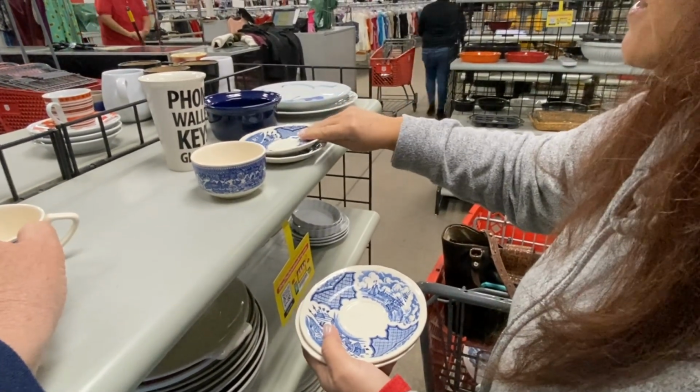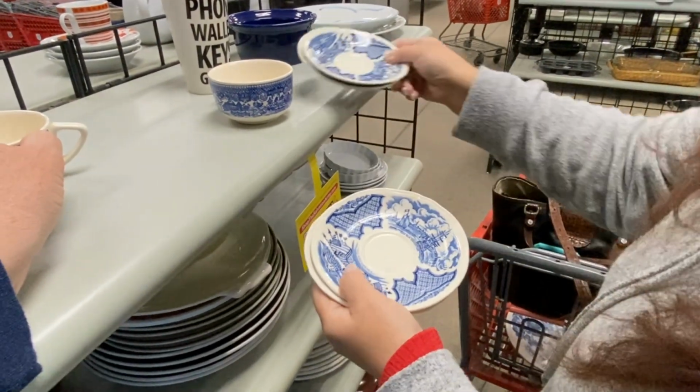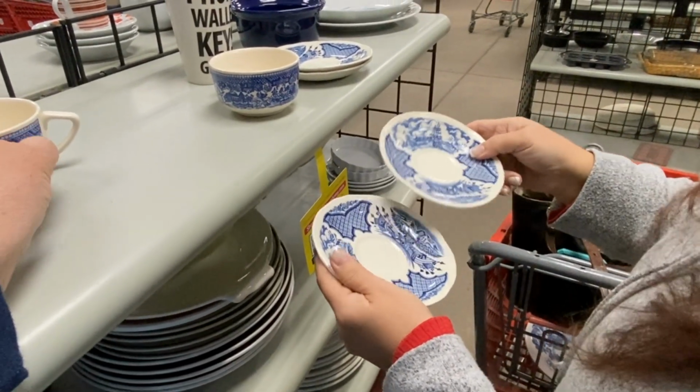I can't help it. And these plates were so different. They had historical American scenes on them, and I was just excited to see them, so I had to get them.